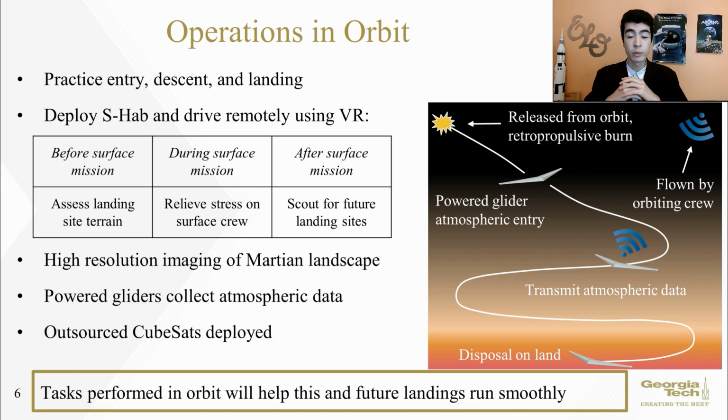Another experiment will help fill a gap in Martian atmospheric data using a fleet of small powered gliders. Deployed every few weeks and piloted by the astronauts on orbit, these gliders will slowly descend through the atmosphere, collecting long profiles of data to improve models back on Earth. The capability of being piloted in real time greatly prolongs their lifespan. Furthermore, any extra mass margin on the OHAB will be delegated to outsourced CubeSats, which will also be deployed once in orbit.